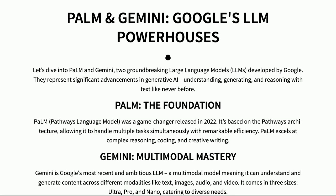Okay, let's talk about Google's LLMs, specifically PaLM and Gemini. PaLM was a huge step forward, really demonstrating the ability of these models to handle complex reasoning and even code. But Gemini is where things get really interesting. It's a multimodal model, meaning it doesn't just understand text. It can also process images, audio, and video. Think about asking it to describe what's happening in a picture or summarizing a song.